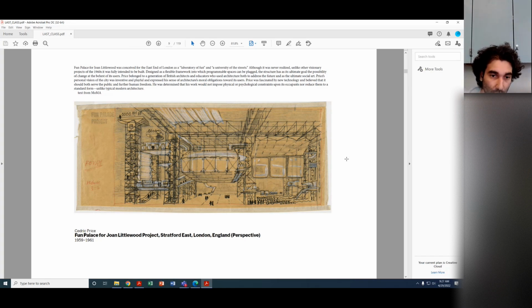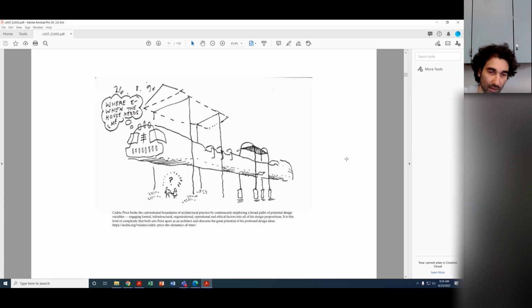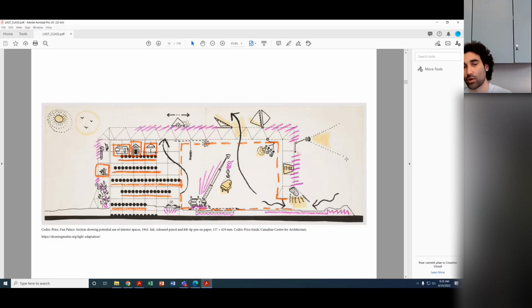Okay, so Cedric Price imagined his own university. He called it a Fun Palace because maybe education only happens when you're excited about what you're learning. Cedric Price was the king of the dotted line. Always dotted lines. Why the dotted line? Maybe because he's an anti-architect. Architects are always drawing lines. So maybe through drawing dotted lines, you're implying an erasure of the building, and maybe that's, I don't know.